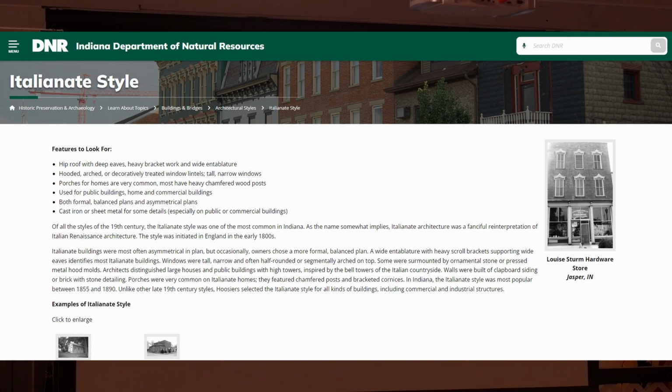And so here's features to look for. This is like a quick overview. The book will be great to take out in the field with you. It'll have the roof styles and things like that. But here it talks, again, first thing is your roof. Talk about your roof, all the things that could be a part of it. Just a basic history, and then some photos.